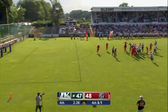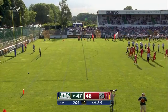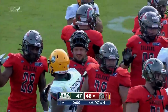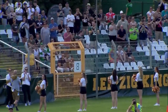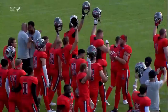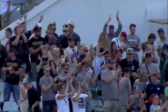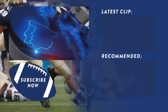Snap is good. Hold is down. Line drive kick, and it is no good. Down the sideline, 56 yards in the end zone. Cologne elected to go for two. And Quinton Pounds was the difference maker. He opened up the scoring for Cologne from 50 yards out. And he ended the scoring for Cologne. And they improved today to 2-1 on the season as they defeated Leipzig by a final score of 48-47.